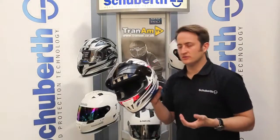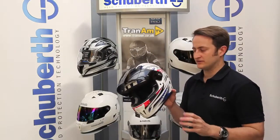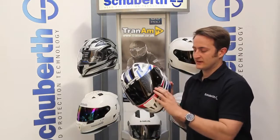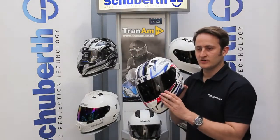What Schuberth didn't do was make a helmet that was specifically designed for the track and ignored its road capabilities, like so many other manufacturers do. When they designed the helmet, they thought about what riders wanted out of a sport helmet on the road. They still wanted it to be quiet, so they managed to get it down to 88 decibels. That's just 3 decibels higher than their Road S2, and just 6 decibels higher than the quietest helmet on the road.